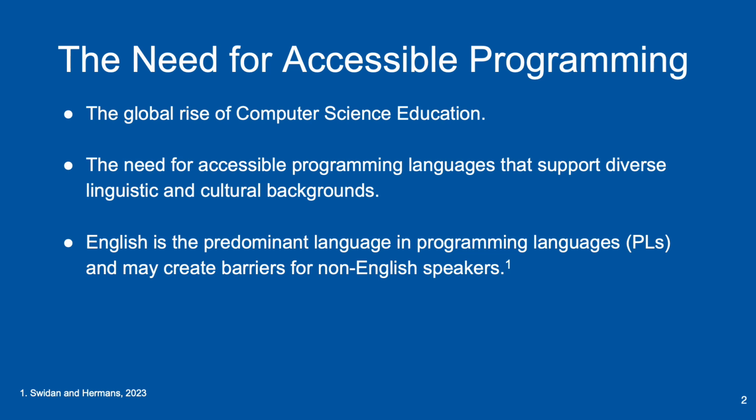And while many believe that coding is for everyone, because programming languages are grounded in the English language, it's more accurate to say perhaps this is true as long as they speak English. This idea is central to our work, and particularly focuses on the importance of contextualization.